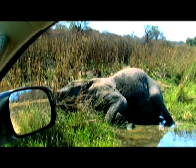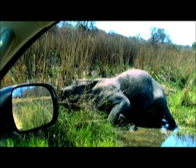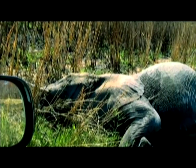Oh my God, a dead elephant? We waited and finally it moved and got up very slowly.